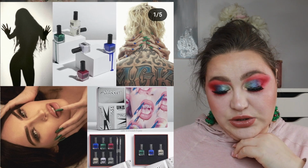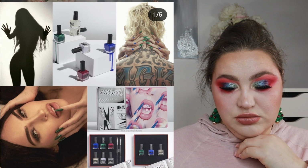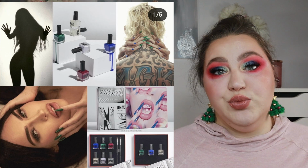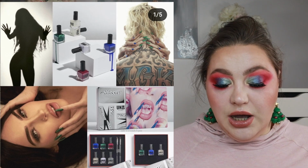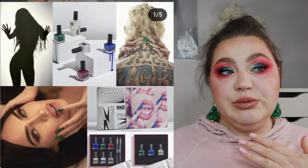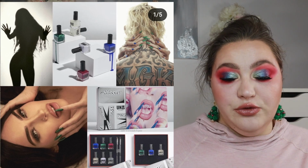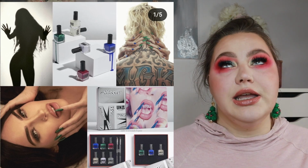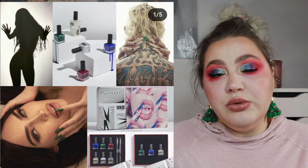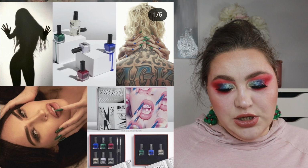The colors do look cute. I mean, yes, I think they are beautiful jewel tone colors. They do look good. Again, I'm doing the nails by myself, so I don't need that. Also, it's hard to import to Europe when it's a liquid, so that's always not fun.